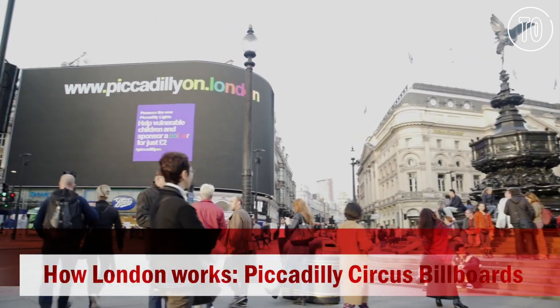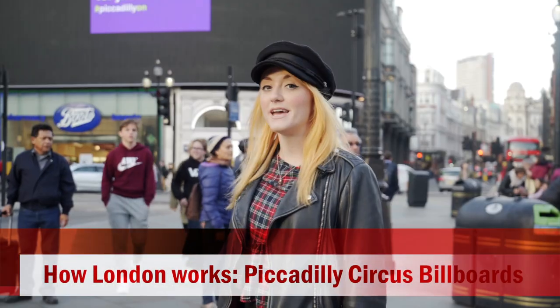Piccadilly Circus is one of London's most iconic and Instagrammed landmarks. I'm here to find out how the Piccadilly Circus billboards work.